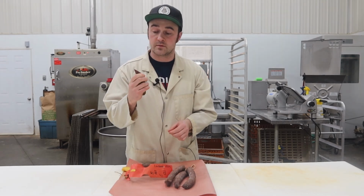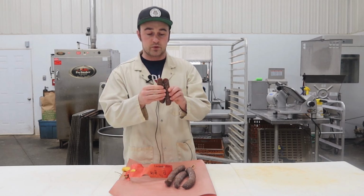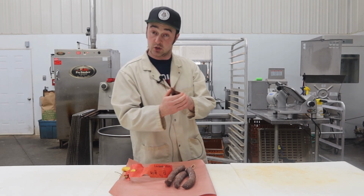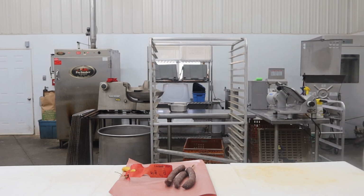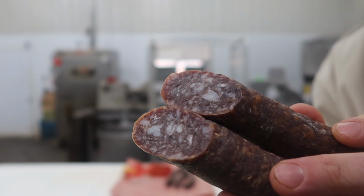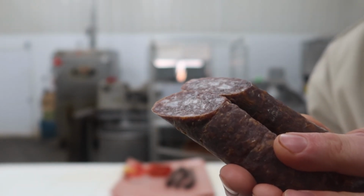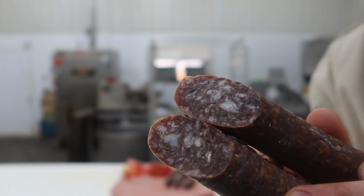So we have some nice firm texture. There's no case hardening. The inside looks quite dark. It doesn't have that bright cherry red cure look, because there is no cure, I think. Can't remember now, it's been so long. They're kind of a dark brown color, but it's definitely not a spoiled dark brown. It's just dyed from the wine. Smells pretty good.